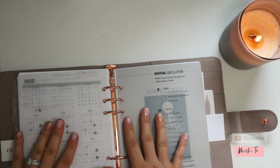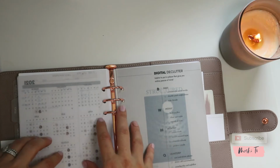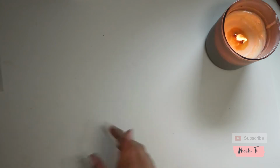So I'm using my planner just as a reference so you can see how it actually looks in my planner. But let me just move this over a little bit. And before you even ask, the candle that I'm using that's burning right now is a wooden wick candle in a taupey colored vessel. The candle is called Minimalism. It's so cute and it smells so amazing, just in case anybody's wondering.